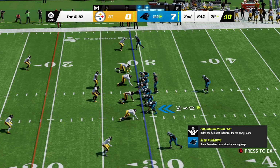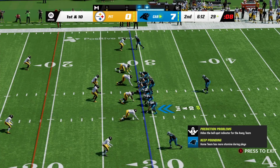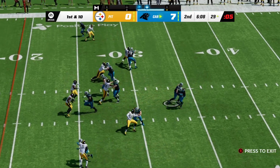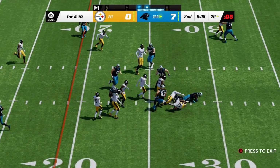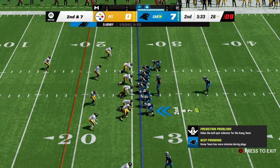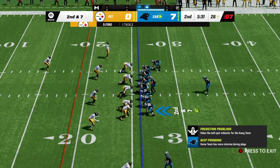Operating out of Steeler territory now. Here's 1st and 10 as they're down to the 29-yard line. A 1st down carry for Henry. And he'll power ahead, but only for about 3 yards. 2nd down coming up. Ball at the 26. 2nd and 7.